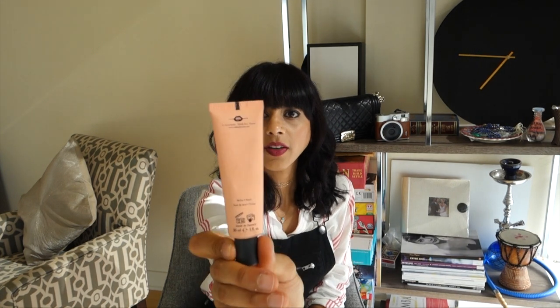This does have a white film on it. I'm sorry to say, my Asian gal pals, this does have a slight white film to it, but I like this because it's everything in one. A moisturizer, an SPF, a little bit of a tinting foundation. You can use this on top of my next favorite to even your skin tone out. This is a must-have.